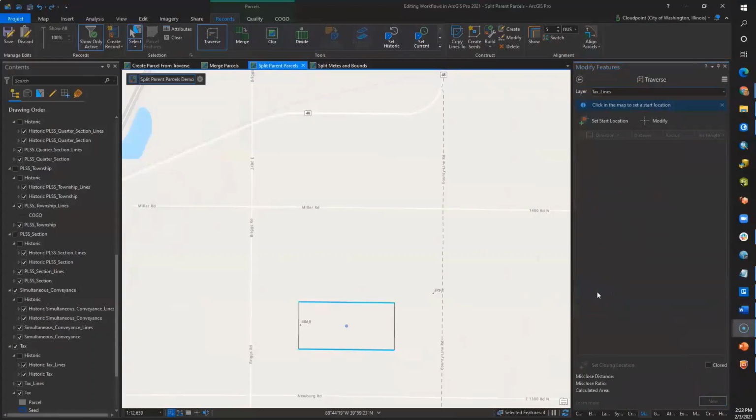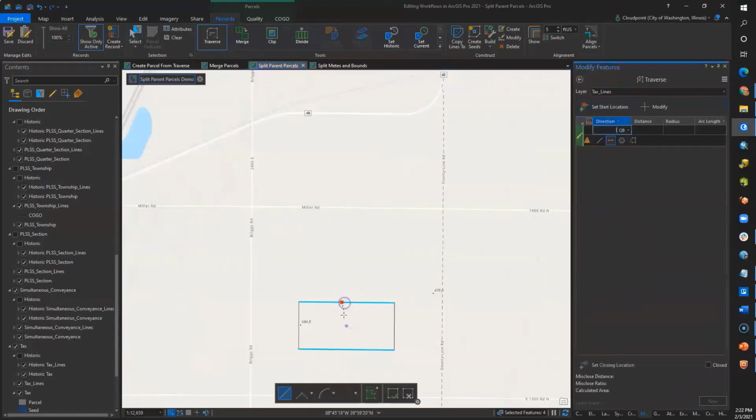Now I can use either the Traverse tool or the Two-Point Line tool to draw in the line between the newly created split points. I will set a start location with the Traverse tool and draw in a line in between those split points.